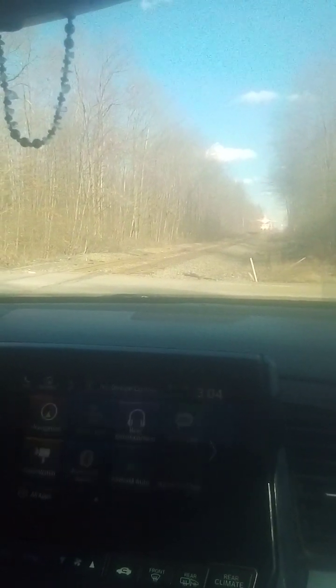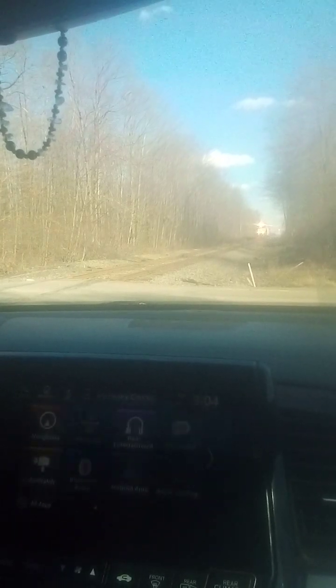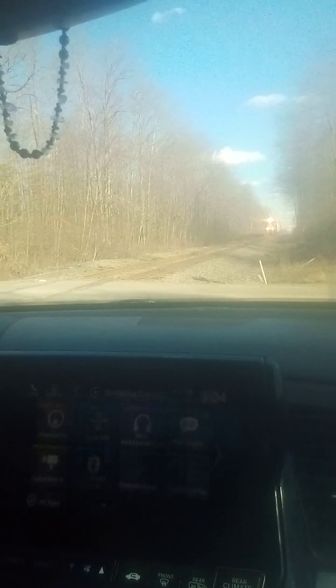We're outside of Cochranton, Pennsylvania. We got a Norfolk Southern C29 grain hopper train. Let's check it out.